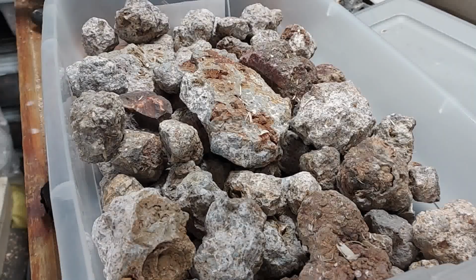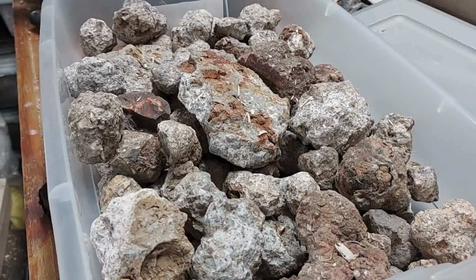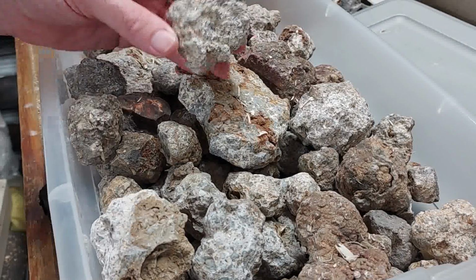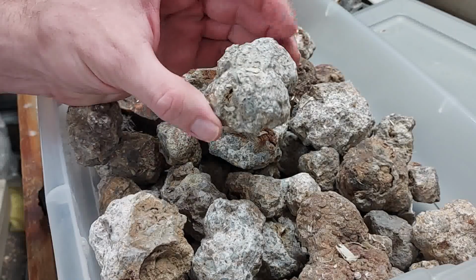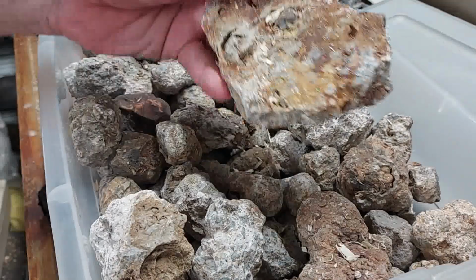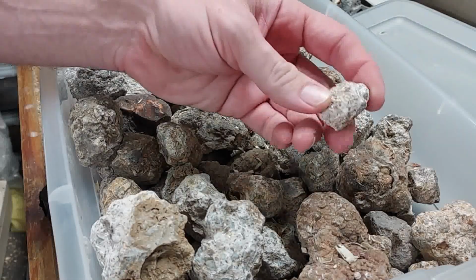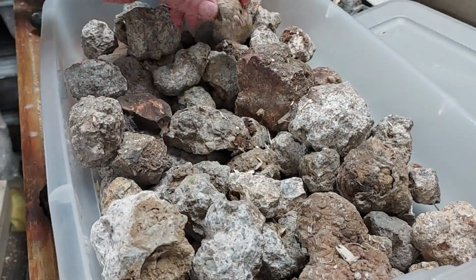Okay, so here's some of the material that I got. This location, I think I've mentioned it before, it doesn't produce great material, but there's quite a bit on those hillsides. I do have, like this is a complete double egg. Got a plate with a bunch of little eggs in it there. Picked up a bunch of these really little ones.